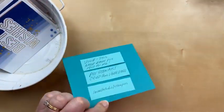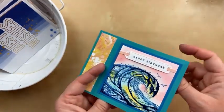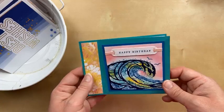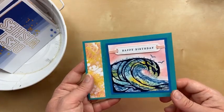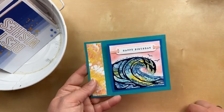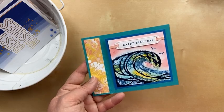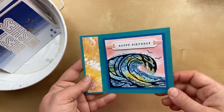Here is one. Oh, this is so beautiful. This is from Pat Stewart. She said she cased from Laura Bardo. Oh my gosh, I just love Laura. She is so much fun, and we always hang out with her on the incentive trips. I haven't seen her since last year when we were in Maui. Anyway, sorry, a little side ramble there.